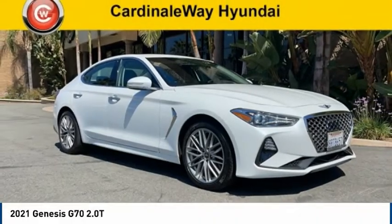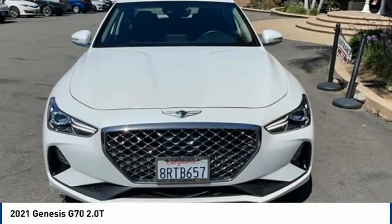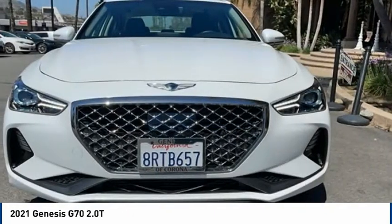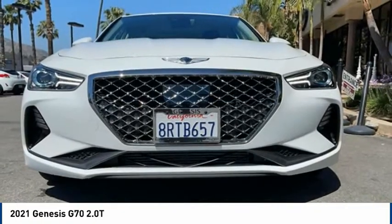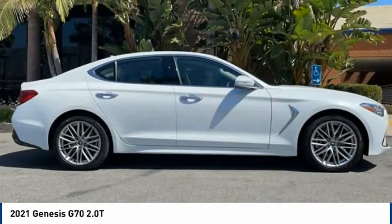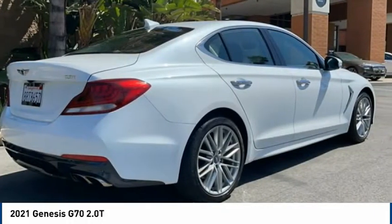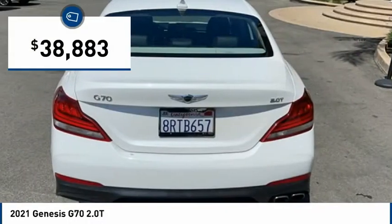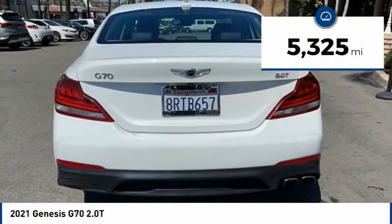2021 Genesis G70. Impressive engine performance and exquisite handling push the Genesis G70 to the front of the pack. Fully integrated technology, off-the-chart safety features, and the luxurious interior and exterior styling of this vehicle all distinguish this vehicle from the rest, and is priced below $40,000. This vehicle has less than 6,000 miles.